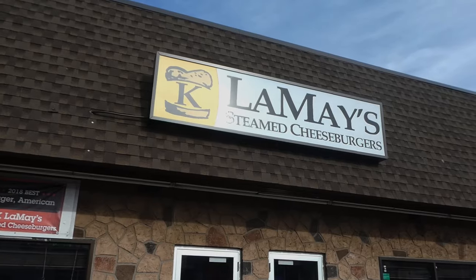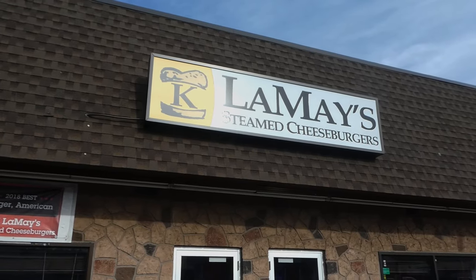Man, I love this. All right, and spot number two to get a great steamed cheeseburger. Ted's is one of the originals. The other one that seems to pop up all the time as recommended is K. LaMay's steamed cheeseburgers. Now, they do their cheeseburgers just a tiny bit differently. They steam them the same way, but the difference is in the cheese. Let's check it out.